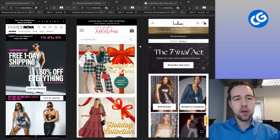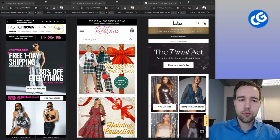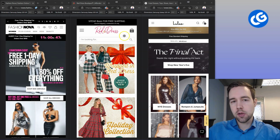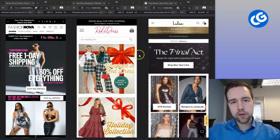Also, a noteworthy thing here is that Fashion Nova is probably adjusting to their audience a bit with all these different widgets. So they probably can get away with showing this many things at once, because people are more likely to understand, as younger consumers, what they are about. Whereas both Lulus and Red Dress lead with a little bit of a simpler setup. So they only have the search, the cart icon, and the menu. And Fashion Nova has a wish list here, and I think these are previously seen items also. So very different approaches there.